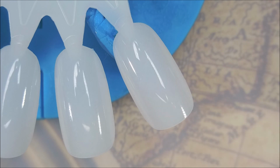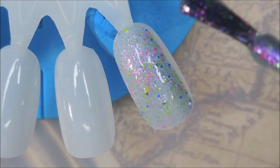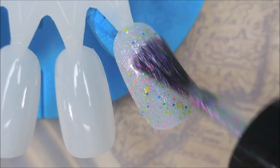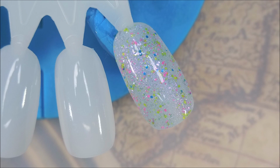Alrighty, here we go. We're going to start off with Honky Tonk Blues. Oh, it's been a while since I had a Girly Bits polish. I like the brush. I do. Oh, that's so pretty. I'm seeing all kinds of pretty shimmer in there. Can y'all see the pink shimmer?